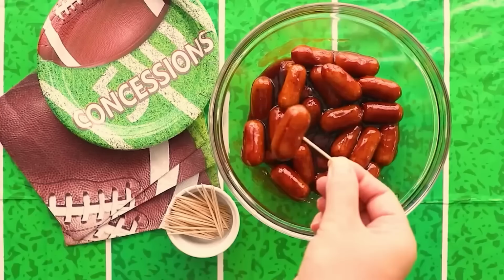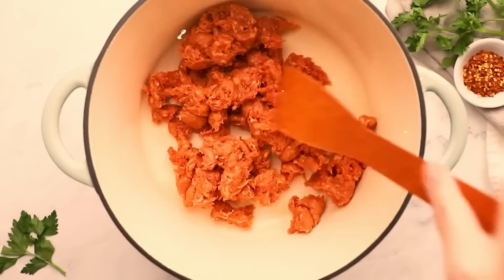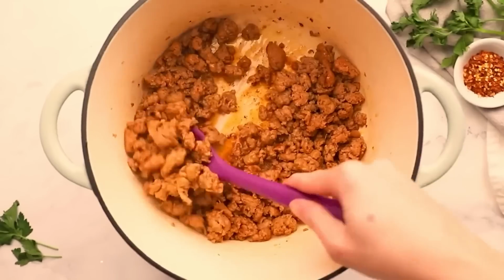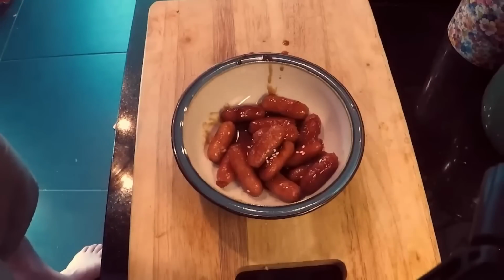You'd have pigs in a blanket with sausages wrapped in leftover dough, or you'd have them sliced into tiny bits and added to stews, soups, and sometimes even sandwiches. It was a little way to add some flavor and style to otherwise pretty plain meals.